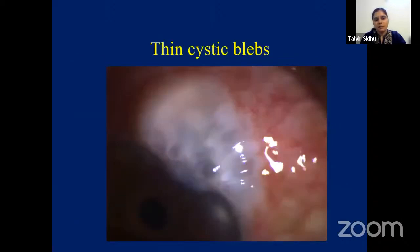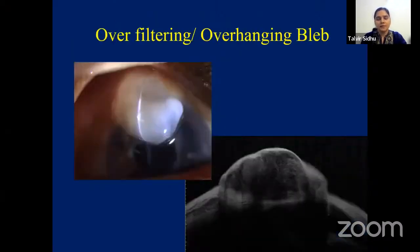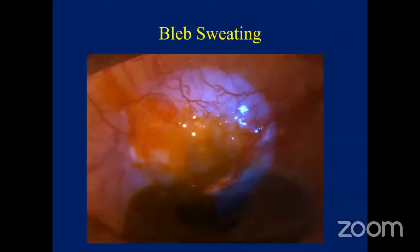The thin cystic blebs might have just the conjunctiva overlying the bleb, which has become thin because of use of antimetabolites, or there might be associated scleral thinning along with the thin blebs. And sometimes the conjunctiva might override the cornea or have very large overfiltering blebs where intraocular pressure might be low along with that.